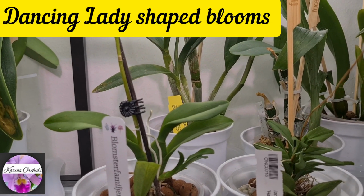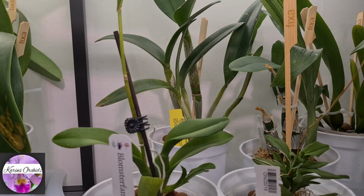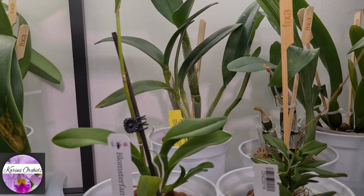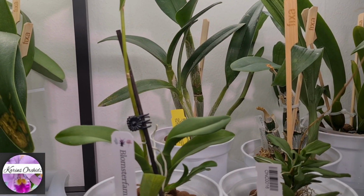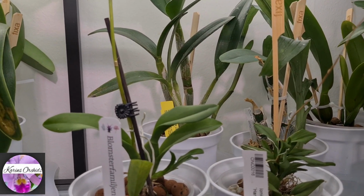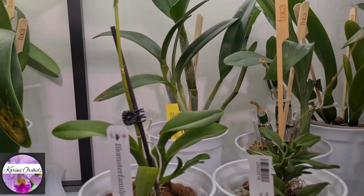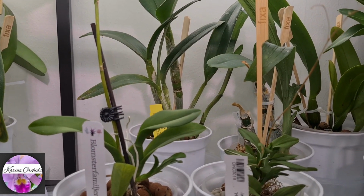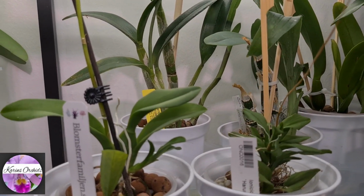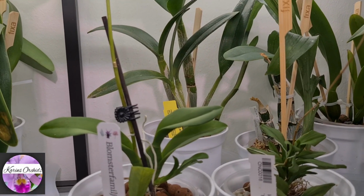And the color can be affected a bit by the nutrition and condition given, and the brightness and color intensity of the flowers can shift a bit due to that, I've heard. But I think a flowering period of 6 weeks is quite a good length of time. So I'm satisfied with the little one anyway.